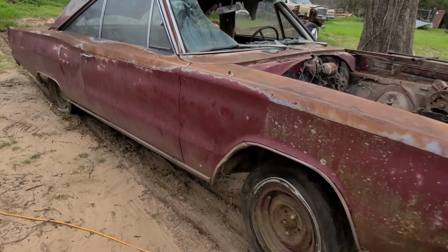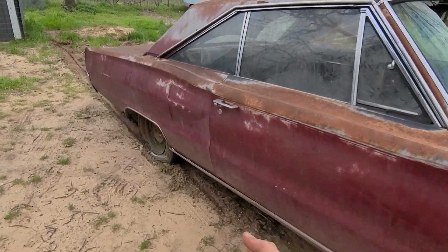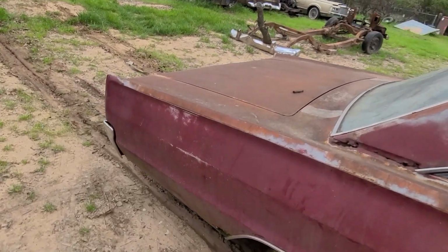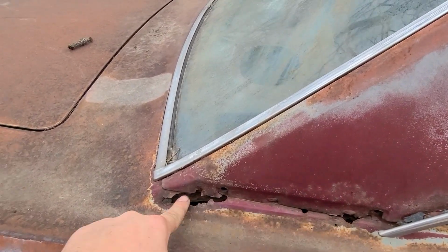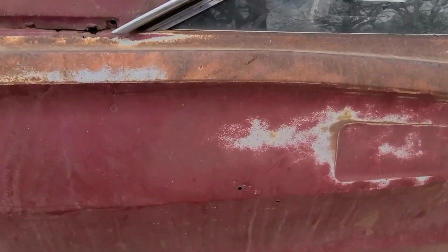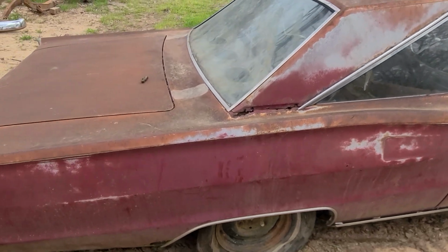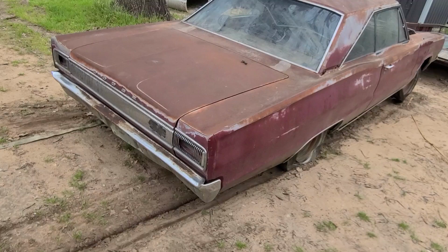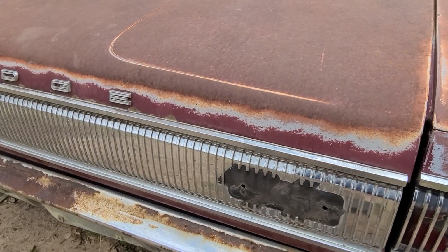The car's in pretty decent shape as far as rust goes on the body. Passenger side is pretty straight. We got a little bit of rust in the lower quarter panels, tiny bit. We got some right here where that vinyl top would have come with the trim piece. So you can see right here, that's where that RT emblem would have went, which stands for Road and Track. This is Dodge's first year for the RT. Right here on this rear panel would have said Road and Track.